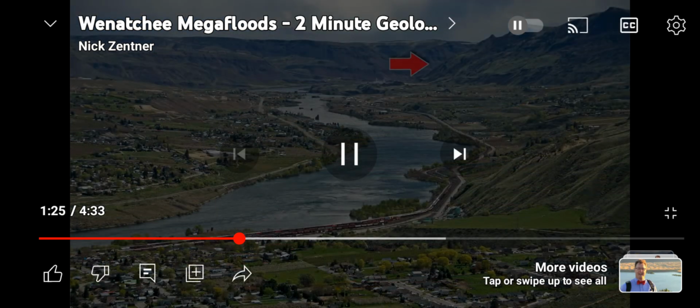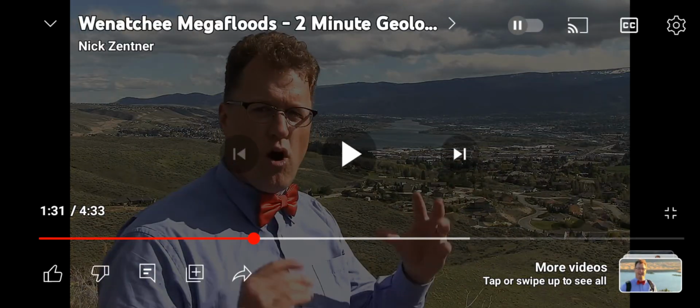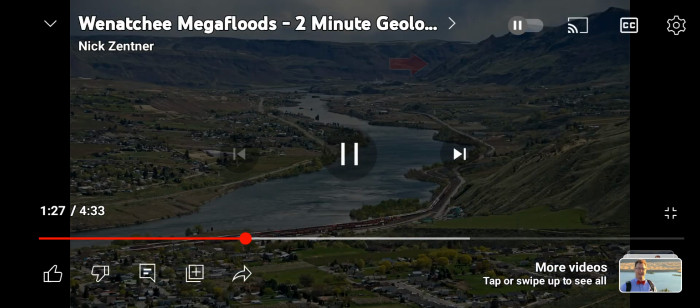Columbia Valley downstream from Wenatchee, cut into basalt. But here at Wenatchee, the basin is open. It's broad. How did it cut into the basalt? You didn't answer that question. How did it cut into the basalt? Right, that's my question. How did it cut into the basalt? And you didn't answer that question.